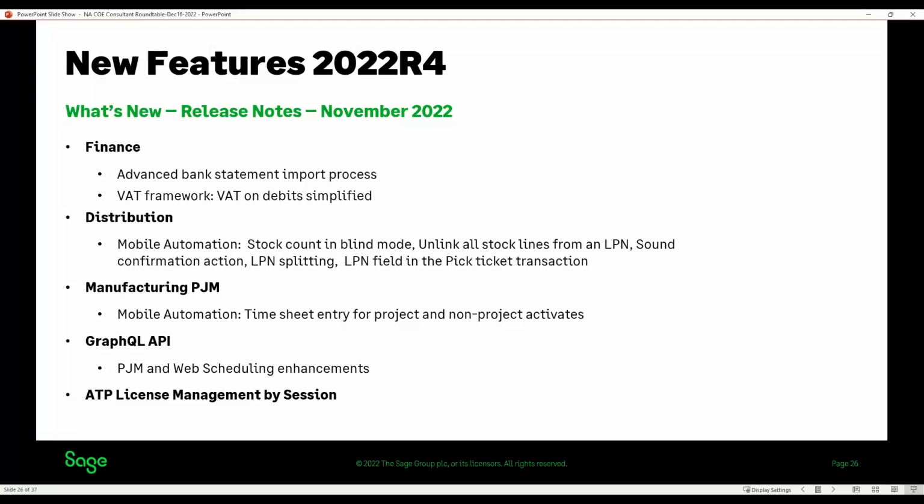Finance, there's a couple pieces. Distribution, the focus was more around mobile automation, highlighting stock count in blind mode. I know that's something we've been looking for a long time as well. Mobile automation has sound confirmation, so successfully performing a transaction receives one sound, and the failing of that action will receive a different sound. So some improved functionality there, as well as LPN fields and pick ticket transactions.